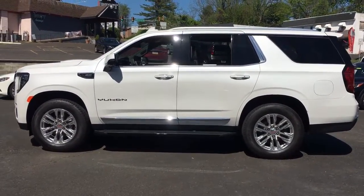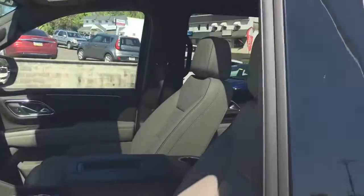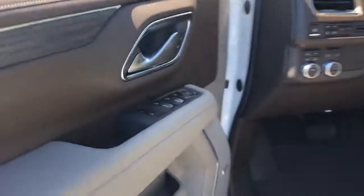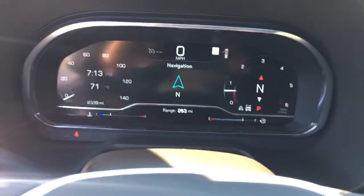Impressive towing capability, a smooth, quiet ride, luxurious cabin with oodles of cargo space, touchscreen infotainment with smartphone integration, and head-turning good looks make this family-friendly, three-row SUV the perfect choice.